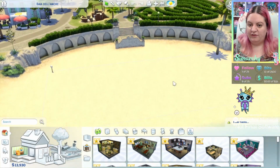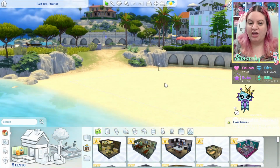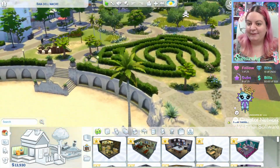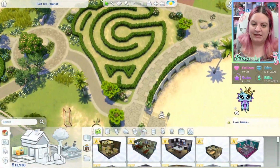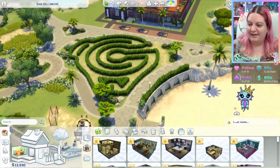And then, of course, we have again this buildable, beautiful lot here. This would be nice for a beach house or a beach wedding. The maze looks like it's from Star Wars. Oh, maybe we'll get a Star Wars pack. Maybe this is a hint. Ha ha ha. It looks like a bulb. I don't know. It almost looks like a C, like with a bow tie? I don't know what it's supposed to be.